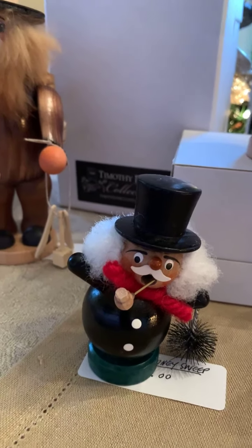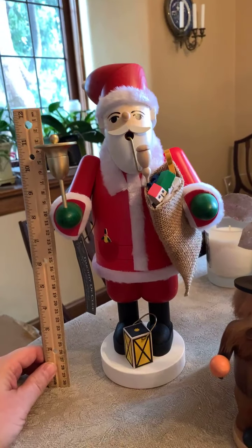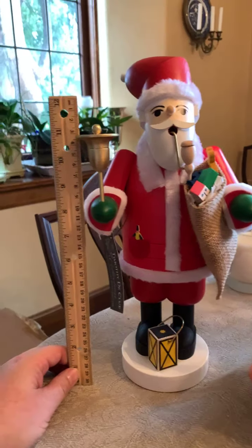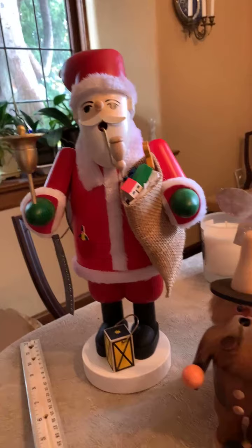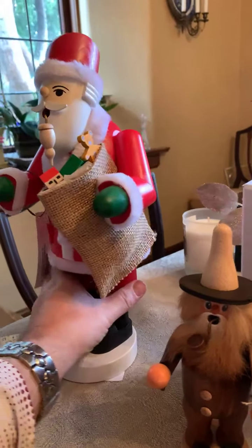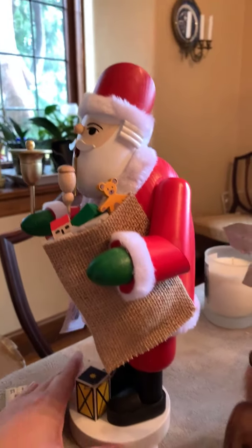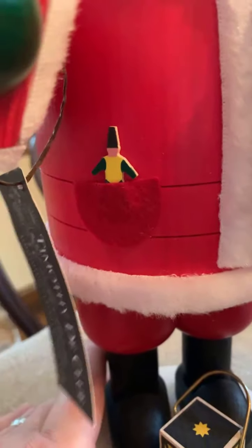And then we have this big Santa. He is actually on sale because he was $400 retail. I have him down to like $199. He's brand new. He just is so big, and there's so much going on that he ends up being so expensive. But he does break in half. He has a little bag of toys. He has a bell, which is very German. He has a little toy in his pocket to give to the kids.